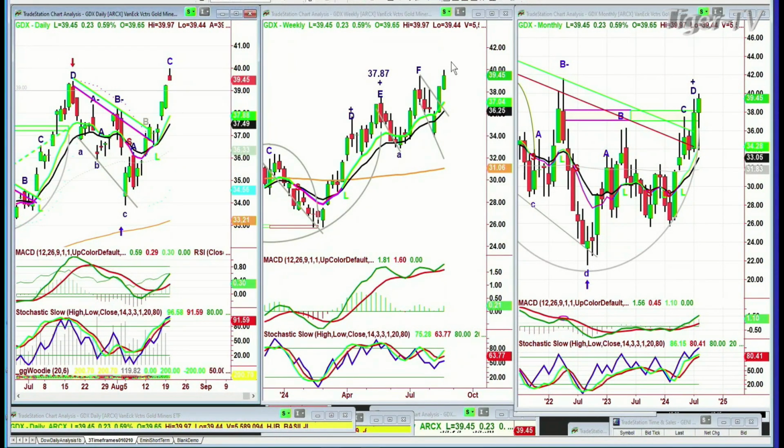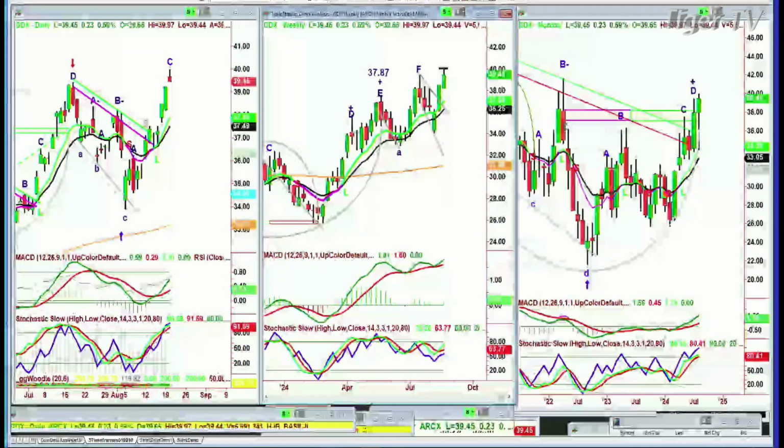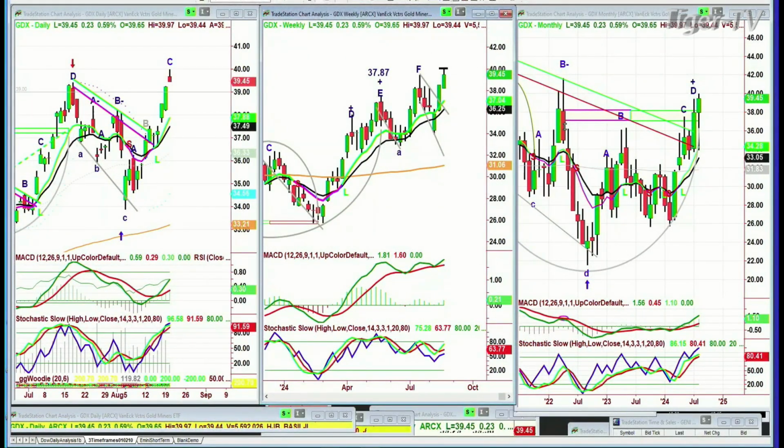I'm going to call this a G/B with a really good chance that the weekly chart is at least at a B. I don't think it's a G. I think this is going to be going higher. Therefore, I'm calling it a G/B.